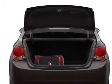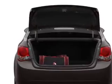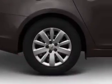Air conditioning, power door locks, power windows, power steering, an alarm system, an AM/FM stereo with a CD player.